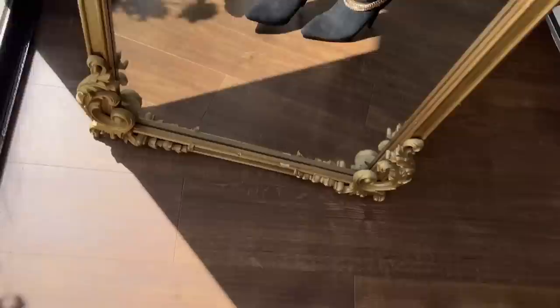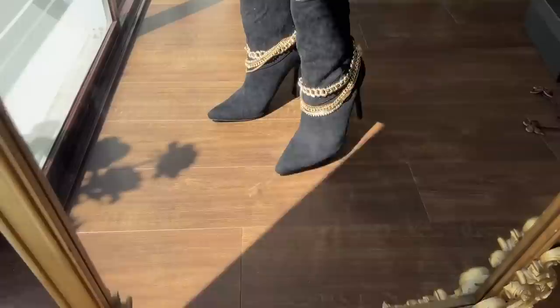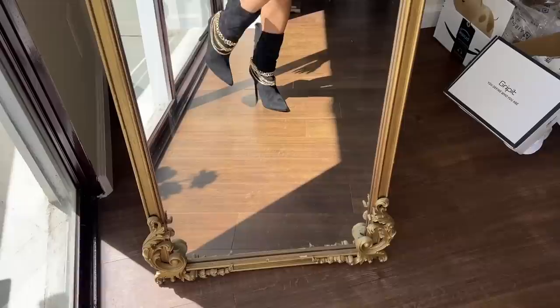These are actually super fun. Again, the chain just makes them a little glittery and cool. The black suede looks expensive. So yeah. By the way, these are really comfortable. These get a 10 on the comfortability rating. Woo.